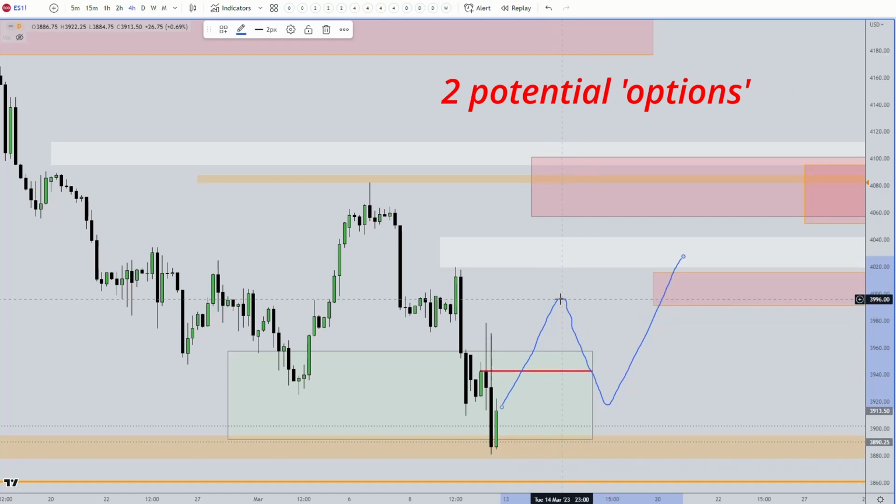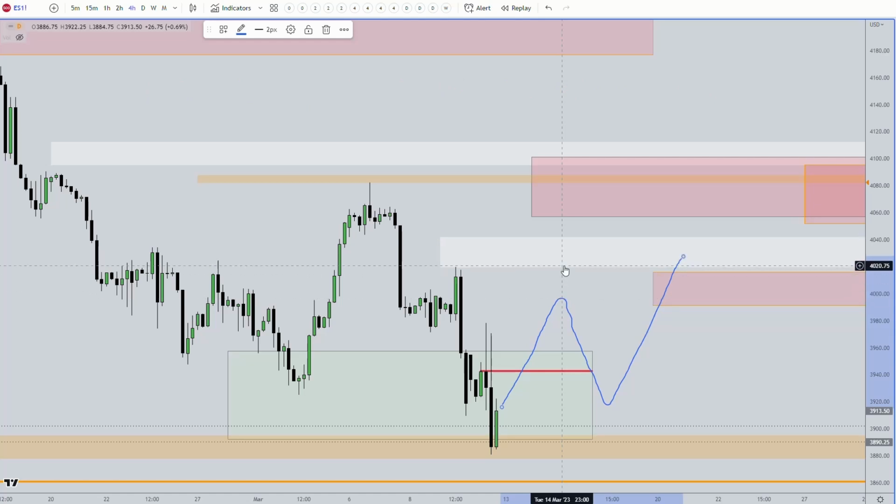So option 1, in line with the higher time frame, look for a short setup at around $4,000 to $4,020, or option 2, if we come down here and we can find support again, having, for example, displaced up here and created a fair value gap, take the long into 4,050 first of all to sweep these highs. However, don't forget, this move up will then be counter trend.